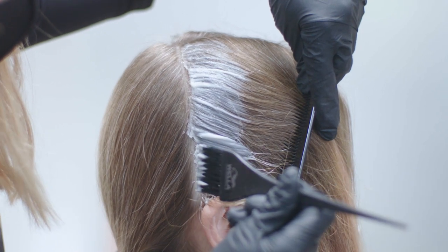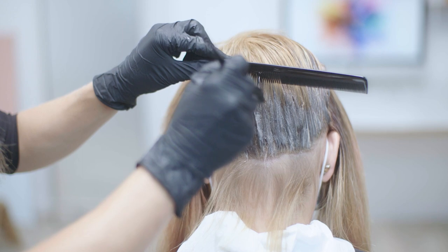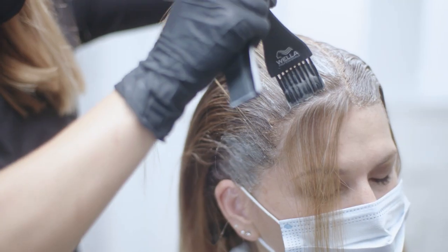Thorough saturation plays a significant role for grey coverage. Always ensure that you've applied enough colour and take fine sections to ensure an even coloured result.